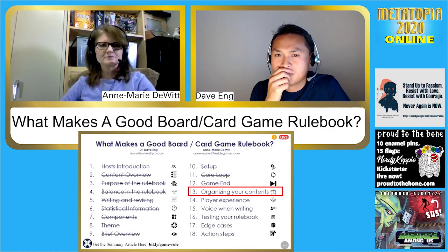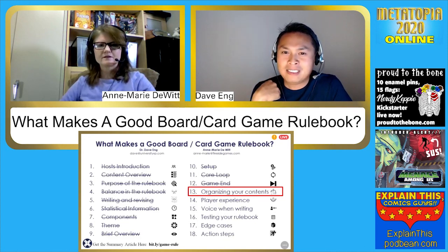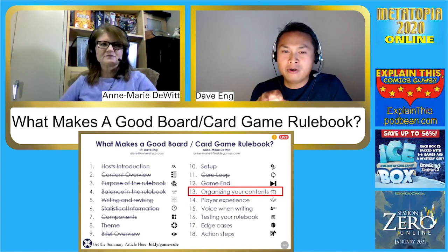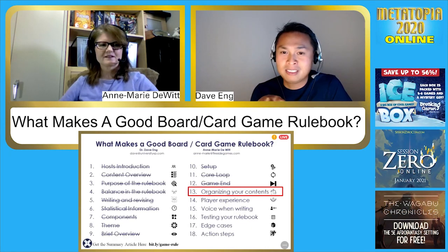So yeah. Okay. And I would say that one of the things that I really like about organizing the contents of your rulebook is that you should always do so knowing that it's that step in the playing process where someone has got to read your rulebook in order to play the game. I don't know if any other viewers have the game In the Year of the Dragon by Stefan Feld, but one of the things I really like about the rulebook is that it's broken up really into two parts, but it's all in the same document.